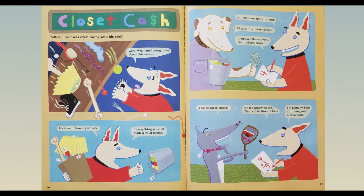Closet cache. Tally's closet was overflowing with his stuff. Woof! What am I going to do about this mess? Time to have a yard sale. If everything sells, I'll make a lot of money. Hi, you're my first customer.